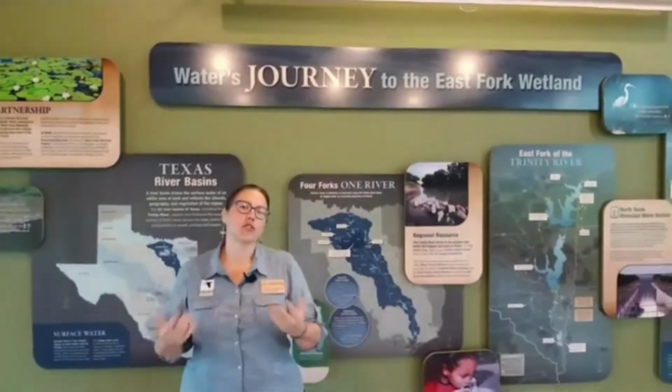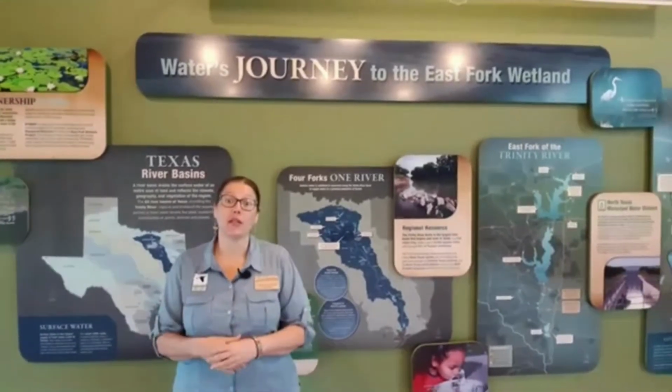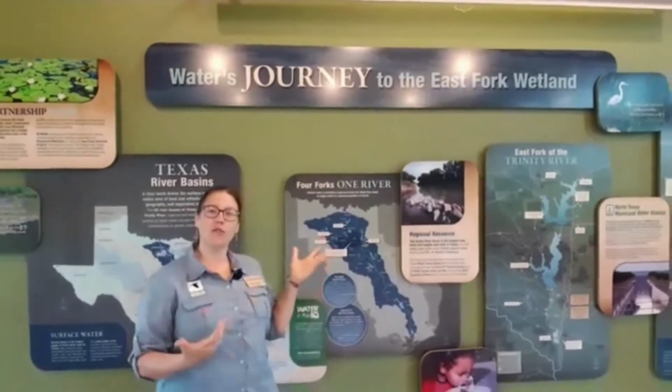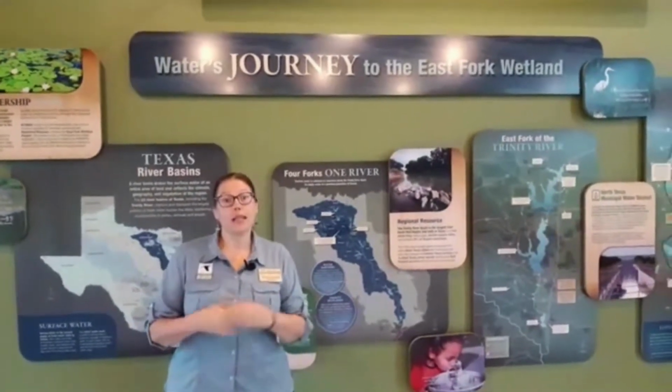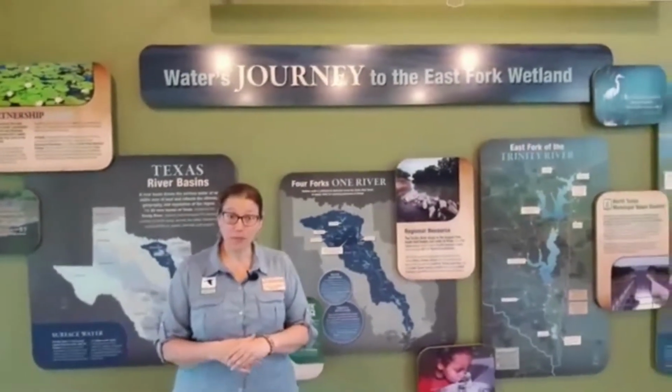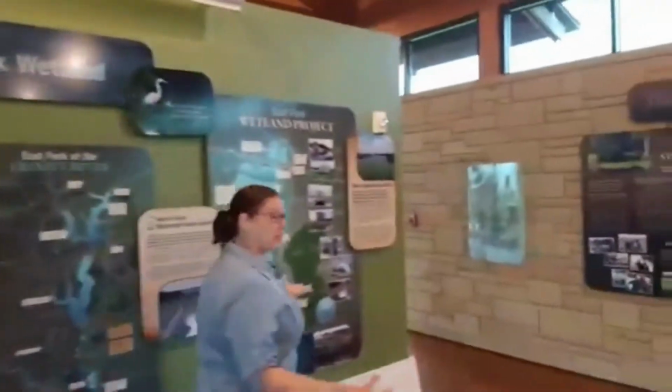Like all the other creatures here at the wetland, I have to have a high degree of adaptability because the environment is always changing. So plan B is I'm going to give you a great overview and historical perspective on exactly what has happened to this land since all the way back in the 1800s. So I'm going to head over to my first storyboard, and we're going to talk about Benjamin Sands.